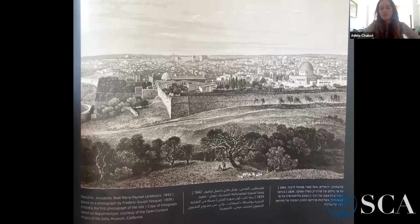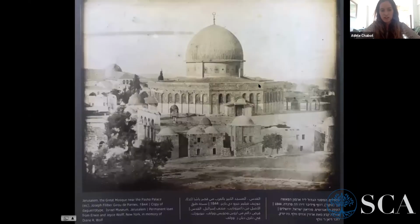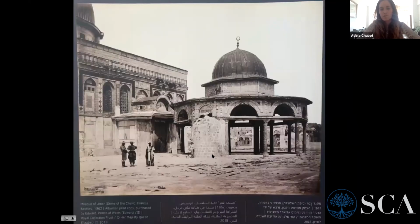Now let's look at another one. Okay, another picture of Har HaBayit from 1844. And something, so this is a black and white picture, but the dome is actually not gold. It was gray, it was lead. And we'll talk about when that changed, when did it become the golden dome. Here's another picture. If you guys remember, I said, look out for Kipat HaShalshelet, which was that little dome right next to Har HaBayit. So this is Kipat HaShalshelet.